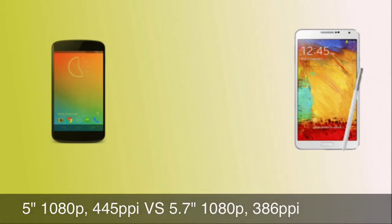Starting off with the display, the Google Nexus 5 comes with a 5-inch 1080p HD display with 445 ppi, whereas the Galaxy Note 3 comes with a 5.7-inch display, which is huge compared to the 5-inch display, and with 1080p HD resolution at 386 ppi, which is below 400, and it is a Super AMOLED HD display. So the Google Nexus 5 display is definitely sharper than the Galaxy Note 3, but on the other hand, the Galaxy Note 3 has a bigger display. So both are even in terms of display.